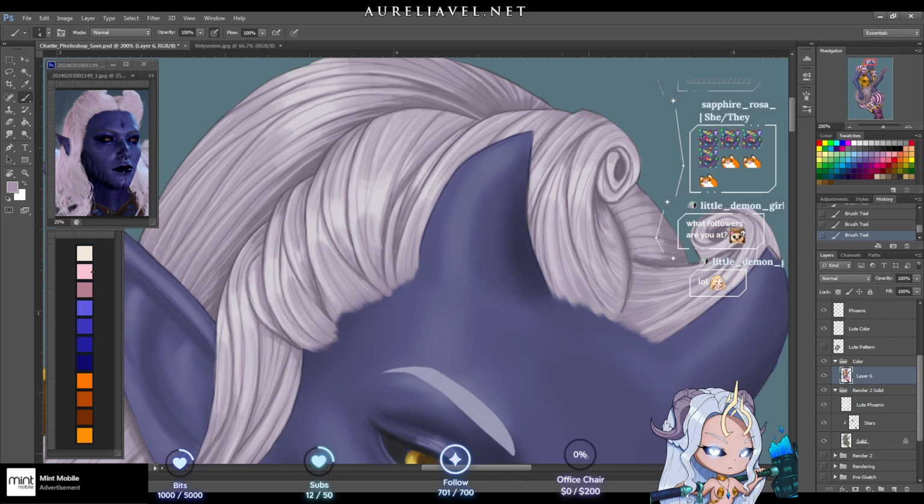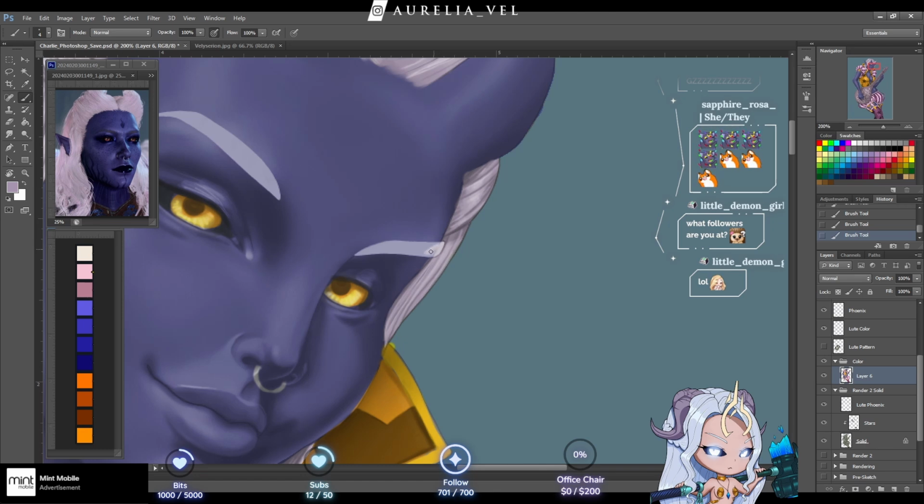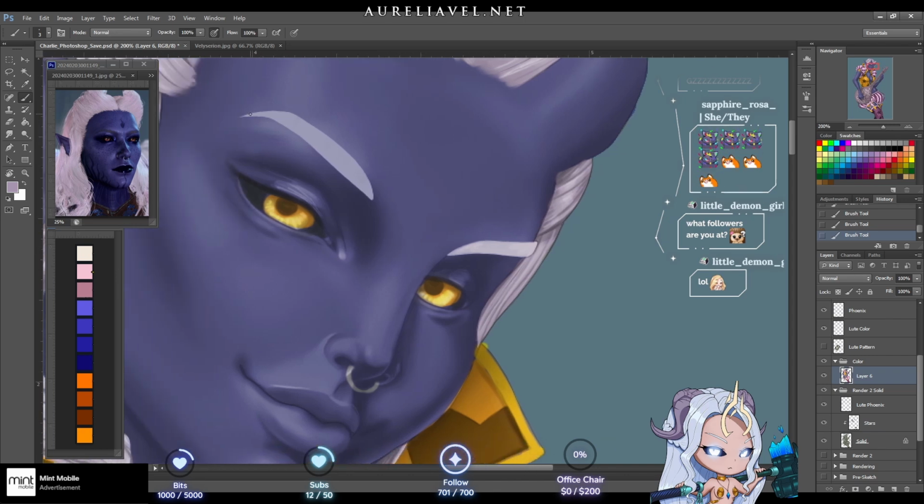Jeez, all this color cleanup. My goodness. Oh, well, I knew it was coming, so it's fine. Just get in here and fix all of the alterations we made. Ooh, trying to stay within my lines, even though there really are no lines, because I'm taking my line art out. Woo! Okay.